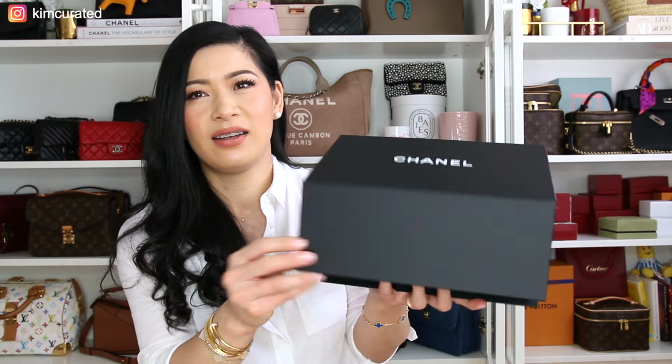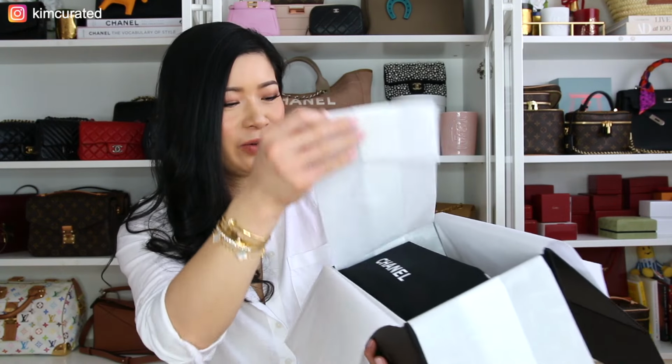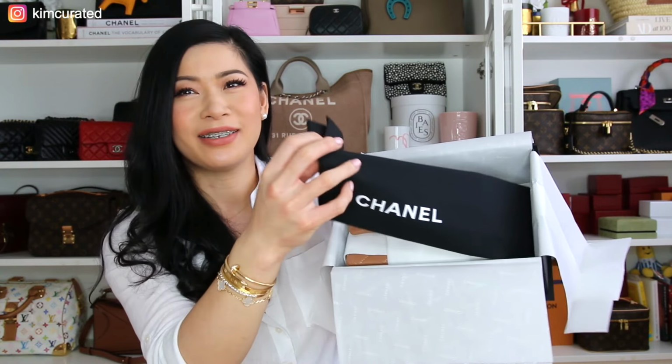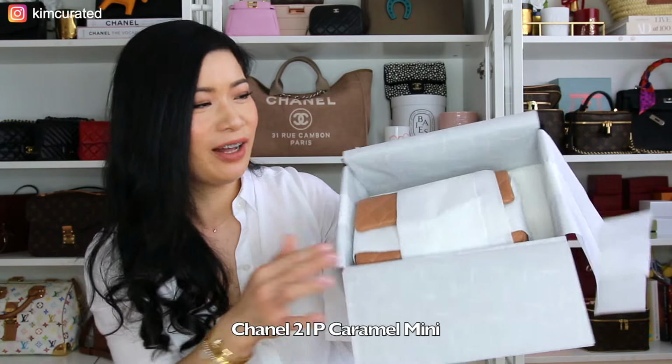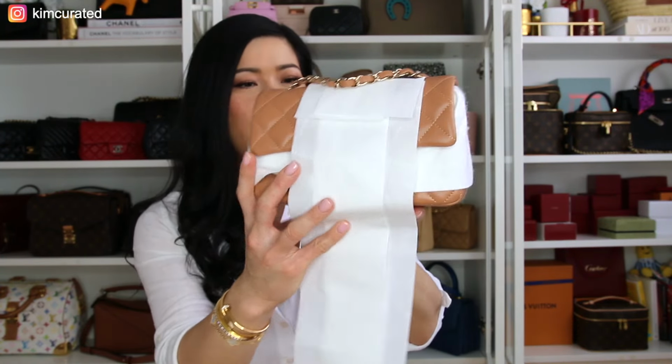All right. Okay. To reveal to you, you can see the dust bag. Oh my gosh, how beautiful. I'm in love. Oh wow. Also get the booklet. Take off the tissue paper. Oh my gosh, this is beautiful.